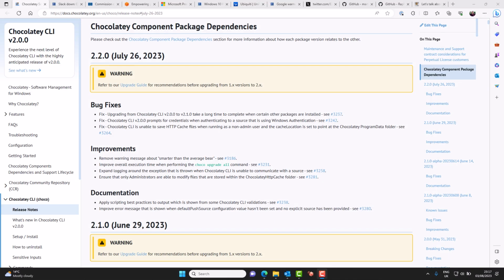Chocolatey have released version 2.2.0, and it features expanded logging around the exception that is thrown when Chocolatey's CLI is unable to communicate with the source. It now ensures that only administrators are able to modify files that are stored within the Chocolatey HTTP cache folder. And, probably most importantly, they've improved overall execution time when performing the choco upgrade all command, which is probably the most useful feature within the product.